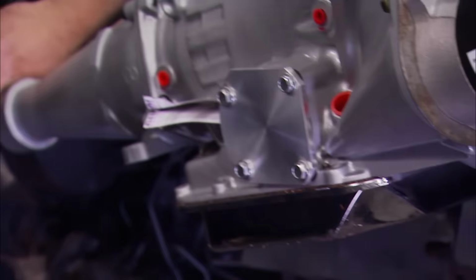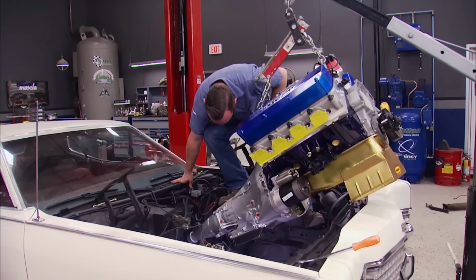We've said it before and we'll say it again. These engine tilters are a lifesaver when it comes to swapping engines and transmissions. They let you angle the tail of that trans down to get into the tunnel and make it easier to keep the oil pan off your sheet metal.